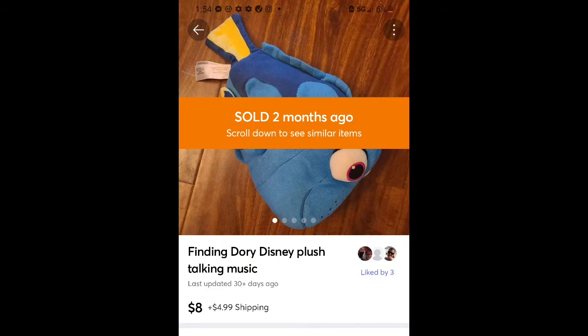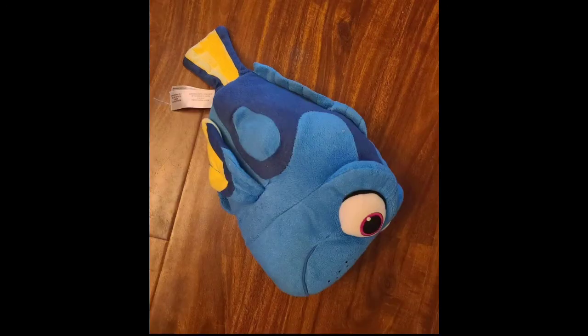This is a Finding Dory Disney plush. It talked and sang and played music. I think it had a nighttime setting. You could set it to play calming, relaxing music. Sold for $8 plus shipping, and this was something I got for free in a curb alert as well.